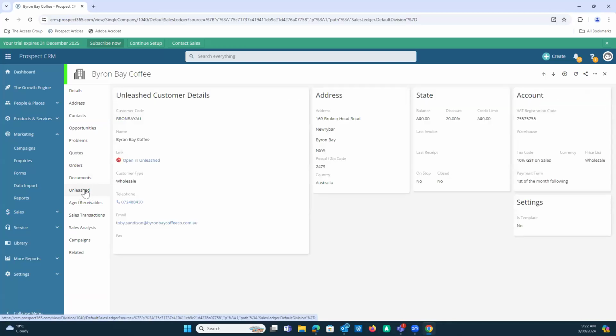And that's the integration to Unleashed. This record, as I did mention, is pretty much kept in sync with Unleashed. So you can see the customer code, the name, the link to open this account in Unleashed, the type, the email for the invoices to be sent, and the basic information like if they're on stop credit, what the GST is, and what the payment terms are. All that information is reflecting right here in the CRM, so you don't have to constantly check between Unleashed and the CRM.